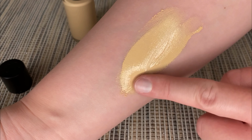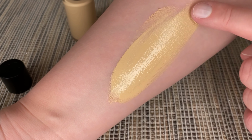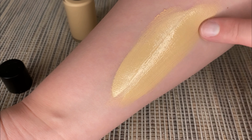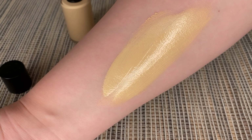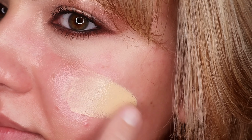I found this formula to be lightweight and creamy with a light to light medium coverage, as you could still see some of my blemishes peeking through. The foundation seems to have a plumping and smoothing effect on the skin. It evened out my skin tone very nicely without making me feel caked. As someone with oily combo skin, I was impressed by how radiant but not greasy my complexion looked. Adding a powder on top toned down the shine but still allowed the glow to show through. After almost 8 hours of wear, this foundation still looked really good. It didn't break up nor settle in my fine lines.